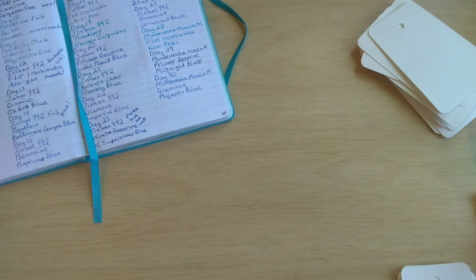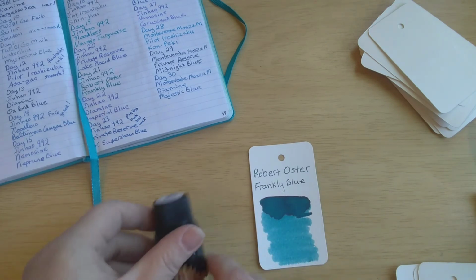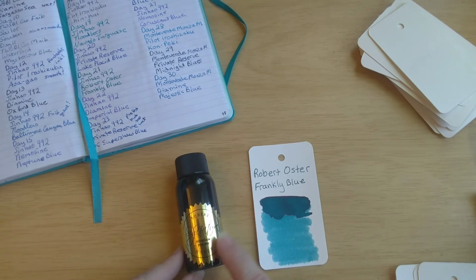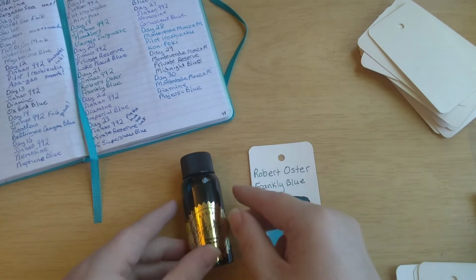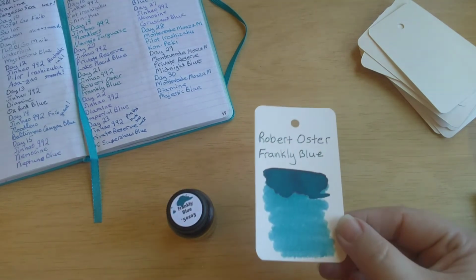All right, and for day 21, we have Robert Oster Frankly Blue. And I think I've mentioned this one before. I also bought this at the Baltimore Pen Show. And the booth I was at, I can't remember which shop it was, but the salesman told me that it was an exclusive ink to their store, and I was like, ooh, exclusive, I have to have it. So I bought it, and it's Frankly Blue, but frankly, this doesn't look blue.